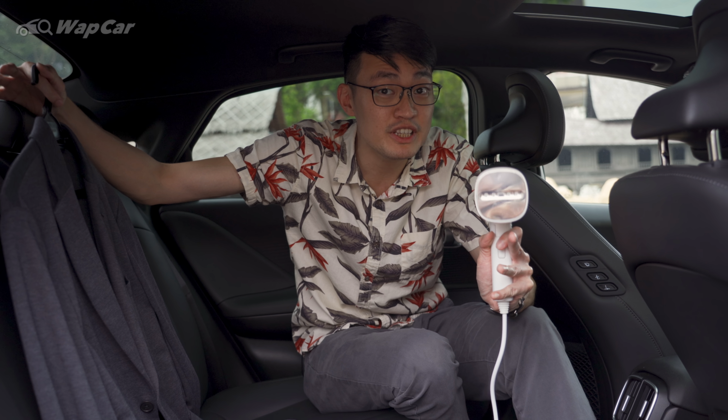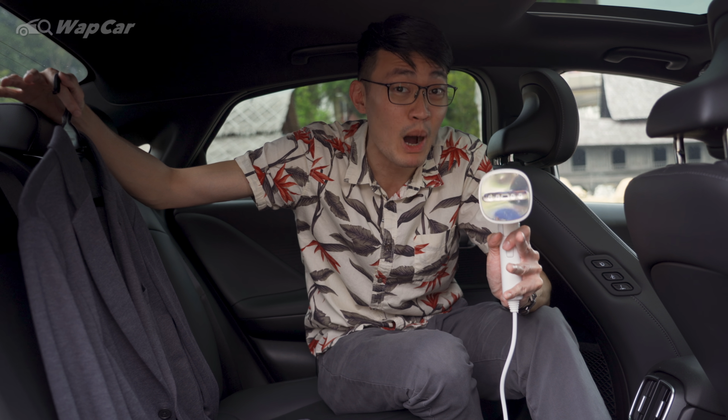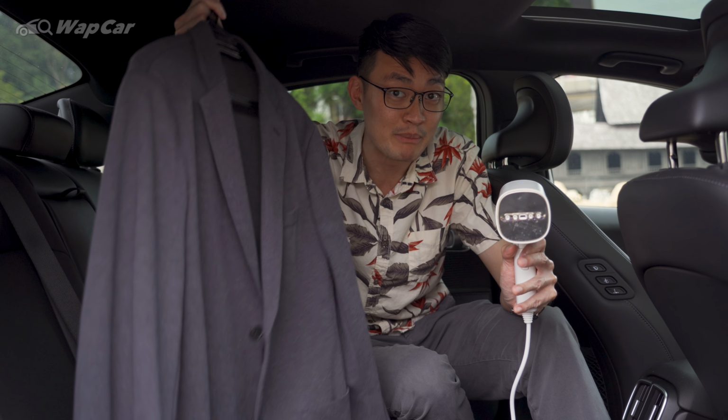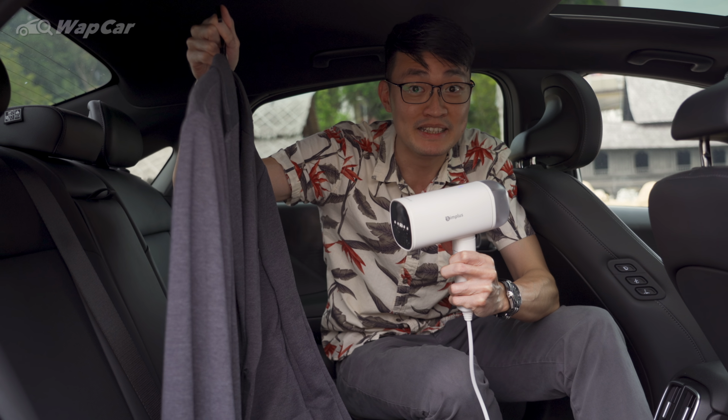Feature number 2, the V2L function, vehicle to load. So think of your car as doubling up as a giant power bank. Now in my case, I'll need to iron the creases out of my jacket before my meeting. So plug in my handheld steam iron and then get to ironing.